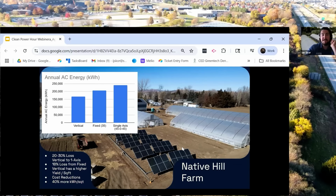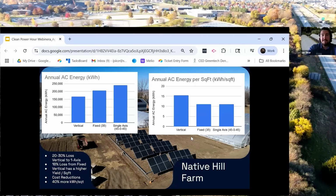From that, there's about a 15-18% loss between the fixed and vertical. However, as Helge mentioned, the yield per square foot is really what's interesting here. So if you dive in and look into the actual yield per square foot ratio, vertical blows everything else out of the water. I mean, it's almost more than 30% more than fixed and single axis, and potentially more than that.